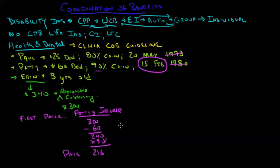Now, that means that what's out of pocket here, or what's not paid out of the eligible expense by Patty's insurer, is the $300 eligible minus the $216 they would pay. We can see then that is $84 that goes unpaid here. Okay, so that $84 amount is not paid by Patty's insurer. Let's clean that up a little bit for you there. Sorry, we want that to be perfectly clear. $84. Okay, so then we go to our secondary carrier.